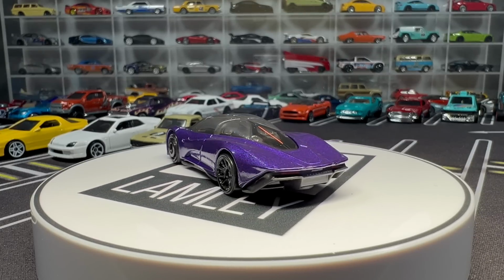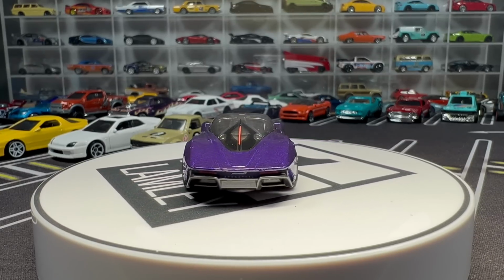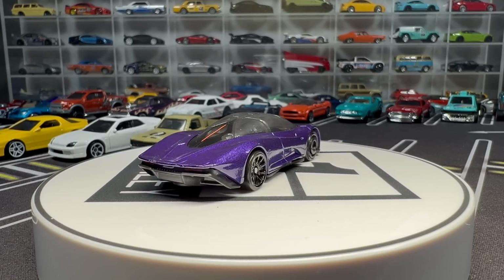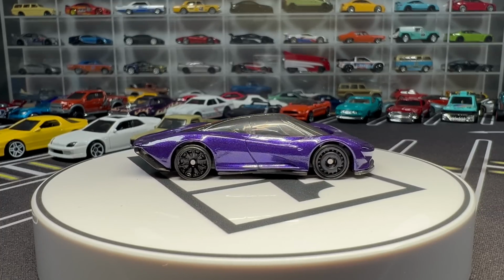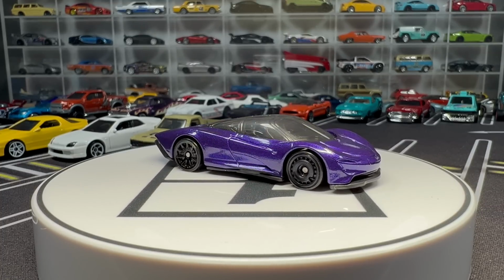Prelude is the star for me, but the Kaido House truck's great. The Savannah's great as well. And so is this one for you hypercar fans. I am a huge fan. You guys tell me what you think.